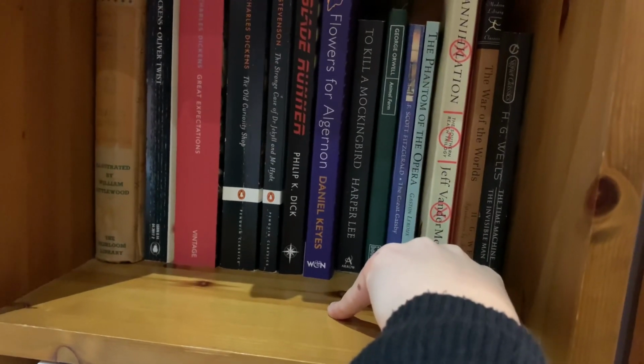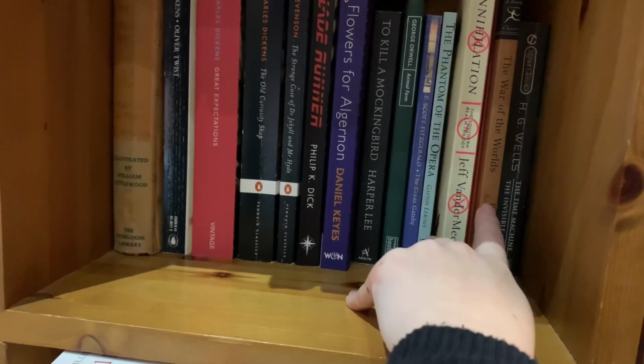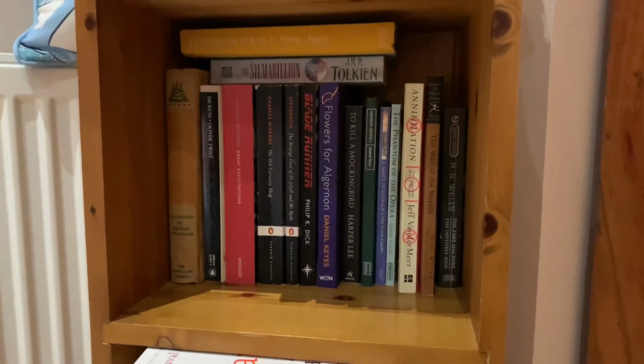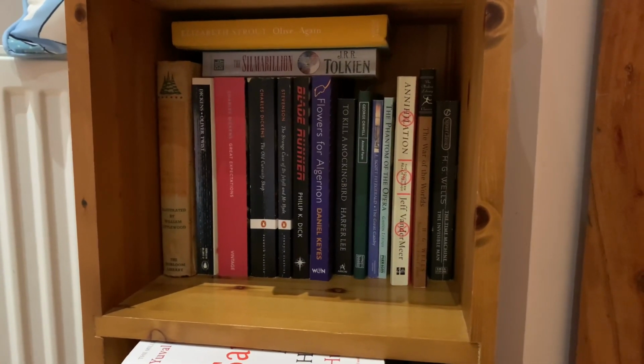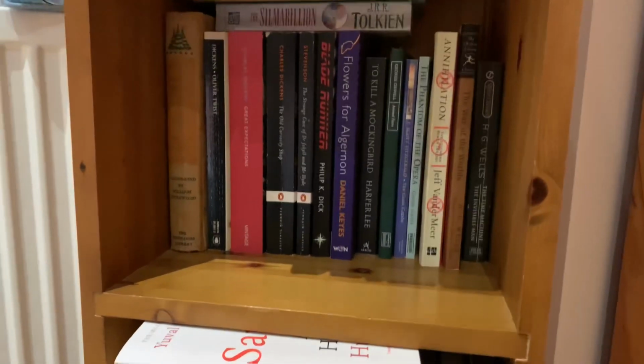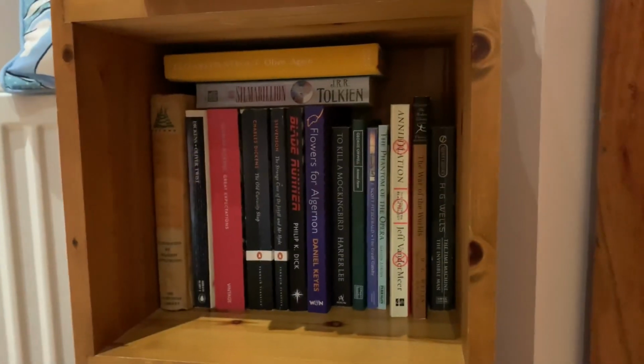Wells's The Time Machine and The Invisible Man, which I also haven't read because I don't know if that's going to be a similar vibe to The War of the Worlds. I started reading The War of the Worlds on holiday about 5 years ago and I had to stop after the second page because of the whole existential crisis thing. So I don't know if those two books are going to be the same. So that's why I haven't picked them up. But yeah, that is the back of that shelf and then I'll show you the books that were in front.